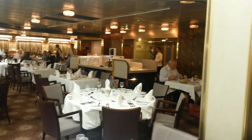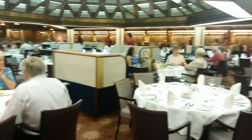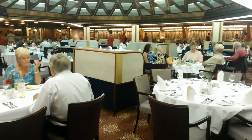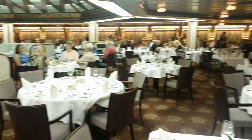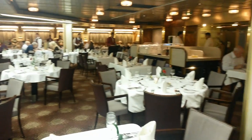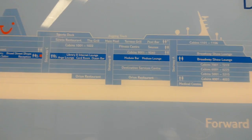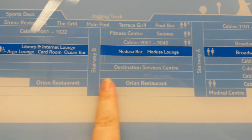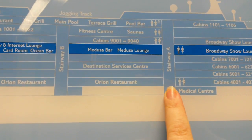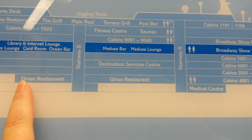of this wall. So basically, to access the restaurant, you need to go down stairways A or B, which are the front 2 stairways. You can't get to the restaurant from the second 2 stairways at the back of the ship. So the Orion restaurant can be accessed from stairway B and stairway A, and it's in 2 halves. It's down on deck 4.